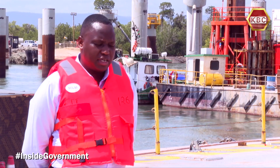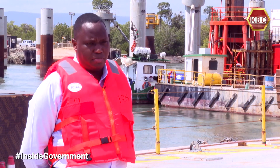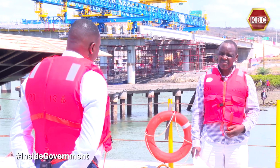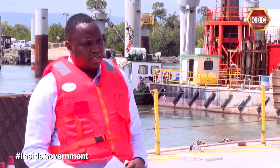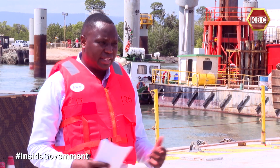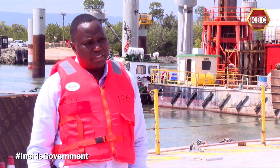Yes, but I think that is better responded to by the Kenya Ferry Service. Let's now also focus on Lamu, the development of the road sector in that area. I know a number of roads have been completed, others are ongoing, and others are pending. Do you have an update yet?